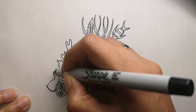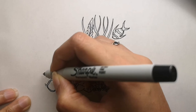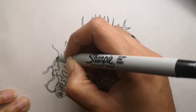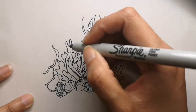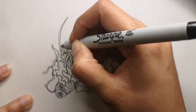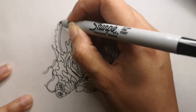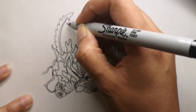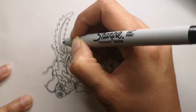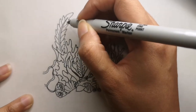And I will be using color pencils, but if you want to use other media, watercolors would go really nice with this drawing, because you can add some water on top of the corals after you color them. That will make it look really cool, and add some other effects as well, like it's really underwater. So I'm just going to use color pencils to show you how I colored it.